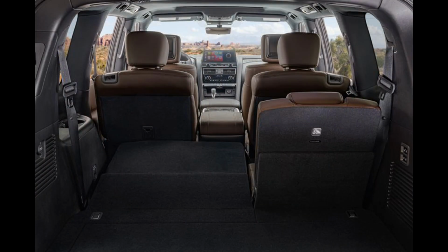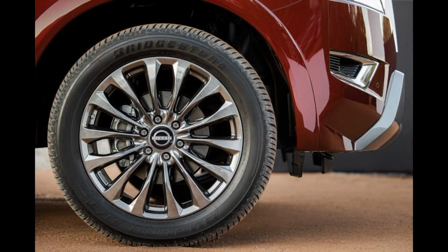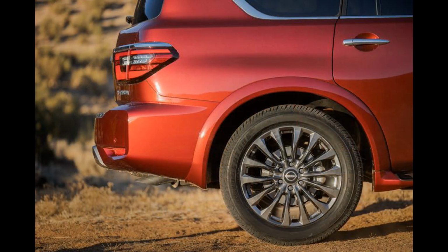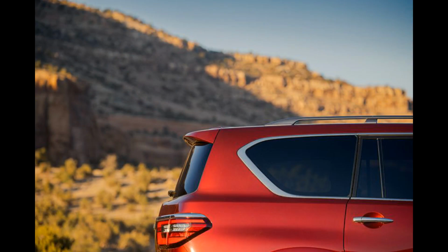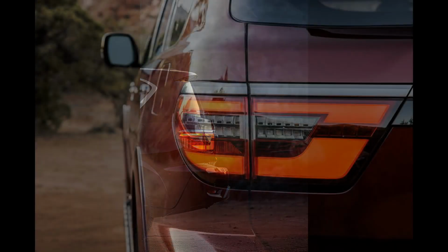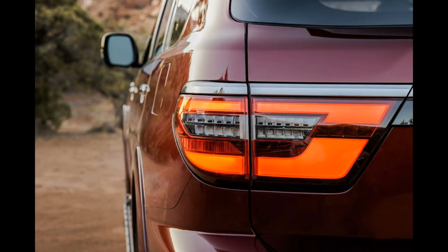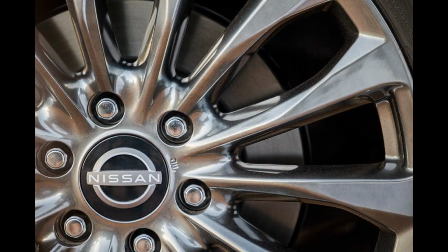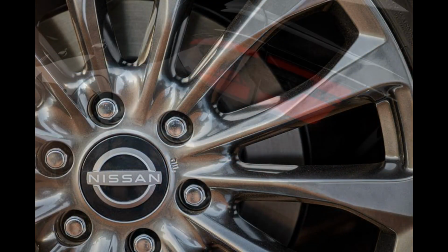Engine, transmission, and performance. A powerful 5.6-liter V8 with a civilized 7-speed automatic transmission is the Armada's only powertrain. The engine, which gained 10 horsepower and 19 pound-feet of torque in 2021, makes 400 horsepower and 413 pound-feet of torque on premium fuel. It pairs with either rear or four-wheel drive.